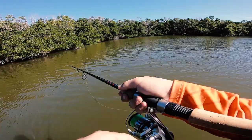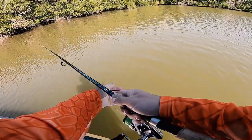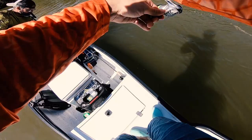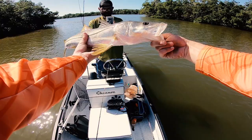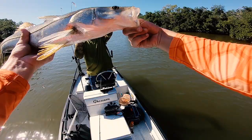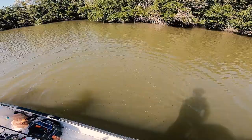Oh, I got whacked in there. I got him. Snook. Oh, he's a nice snook. I knew it. Well, guys, mission accomplished for a snook. All right, guys, nice little snook. I plopped it right back in the same spot.